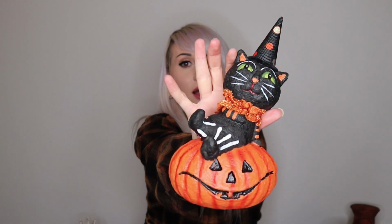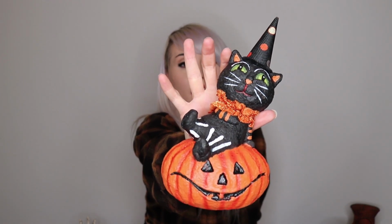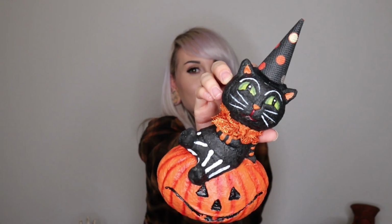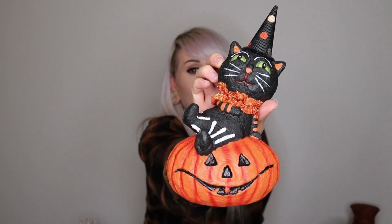So this year they have a lot of these retro-looking designs, and the cats, the ones with the human teeth that are smiling, really creep me out. So I had to find one that wasn't smiling, but I really like this guy. He's sitting on a jack-o'-lantern. I really wanted some more of these retro-looking ones, but the only other place that I know has them is Tuesday Morning, and our Tuesday Mornings suck.